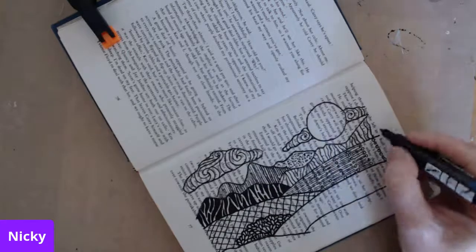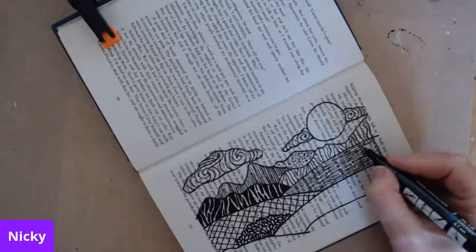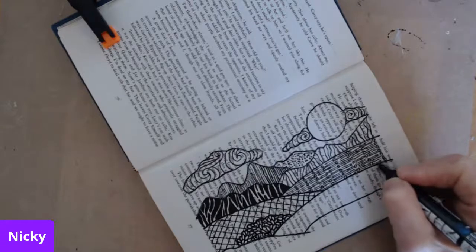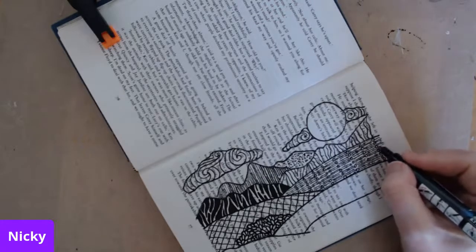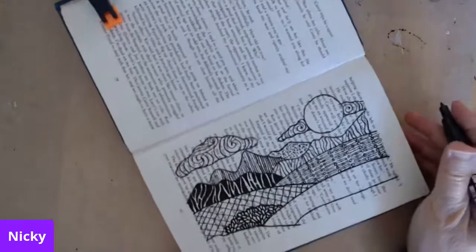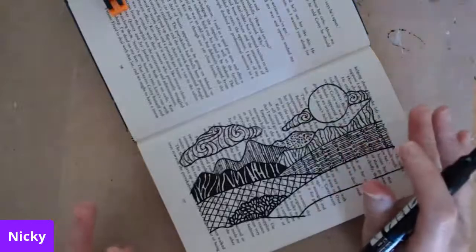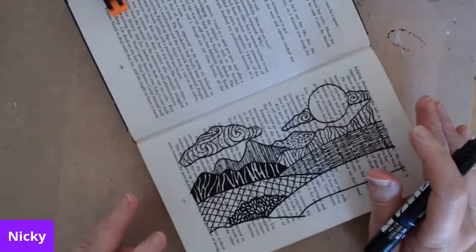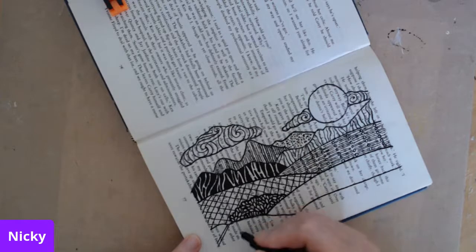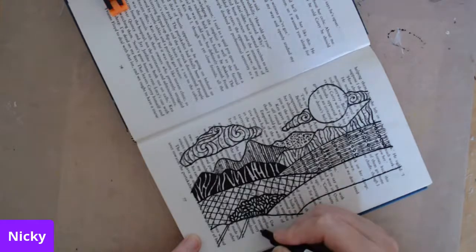I think I've told the Ranginui and Papatuanuku legend before on the channel. I don't mind repeating myself, but not today. I'd probably have to go and look it up so that I don't muck up the legends, because it has been a little while since I've told them. I love stories.